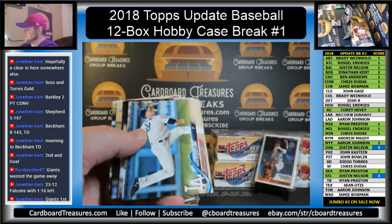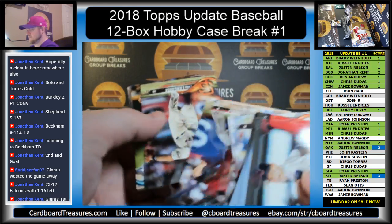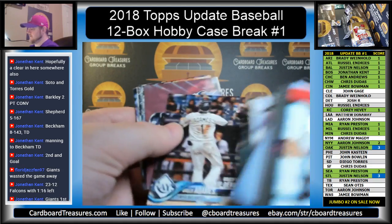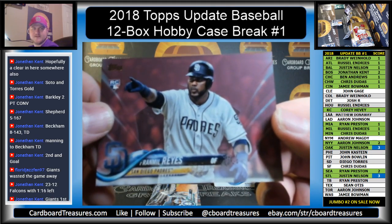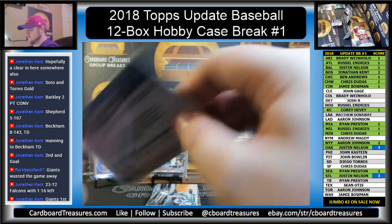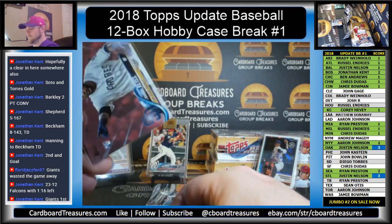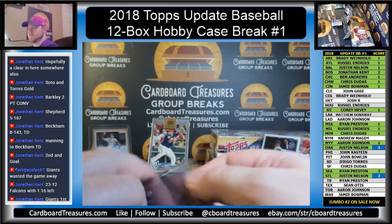There's Albies, International Affair. Freddy Peralta. Ohtani. And pink, Franmil Reyes. Rookie card going to the Padres. Nice one. That is going to Diego. $18/$50, so the Padres are on the board. Franmil Reyes, rookie, pink. There you go, Diego. Nice one.